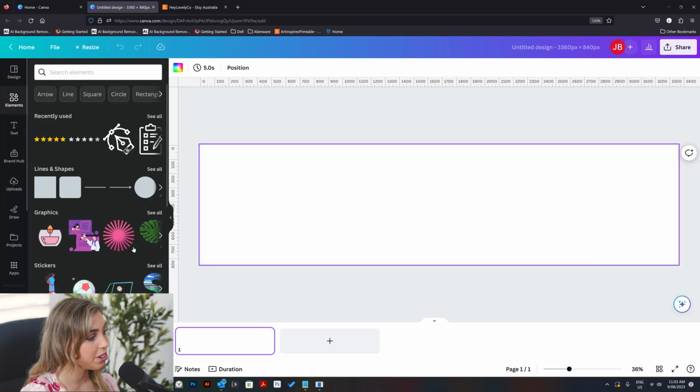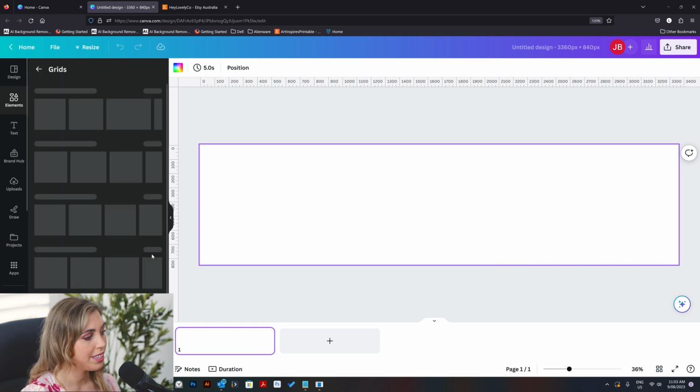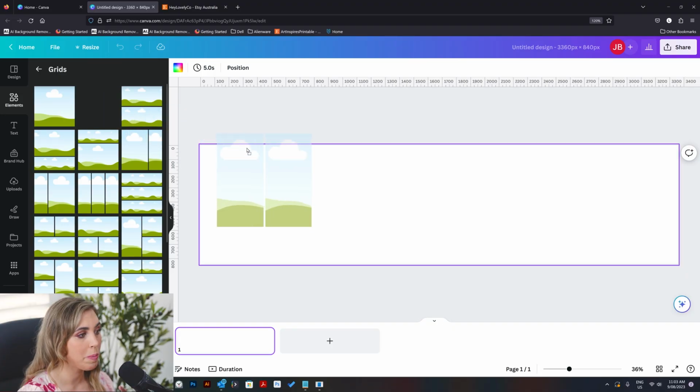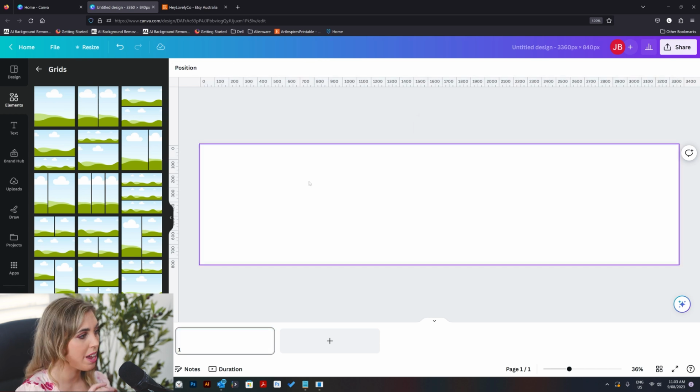Now, the very first thing that we want to do is break this up into panels. So I recommend doing that by going to Elements. And you want to go into grids. So grids are really cool. They're kind of like these fully editable areas you can drag and drop photos into. You can change the color on them. And what they'll actually do when you drag them onto a design is they'll automatically fit to the full size of the design. So you don't have to sort of fiddle and make sure everything's even.